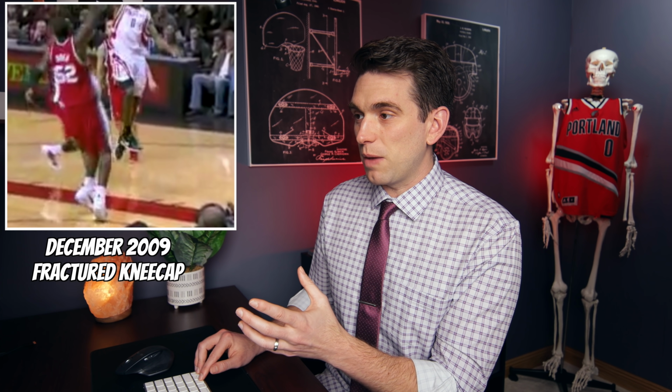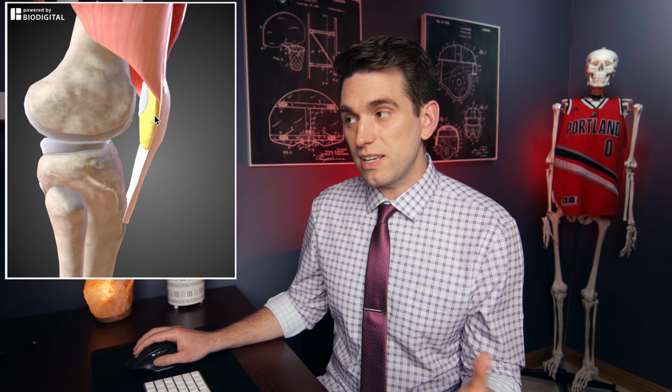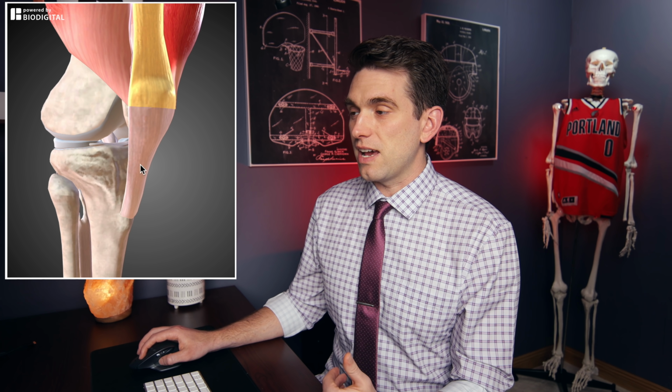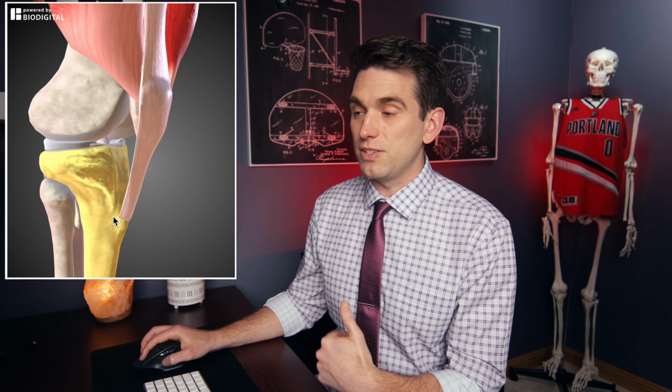And there wasn't even any contact to his knee. Here as he's jumping up in the air, there's no contact there. Nothing hits his left knee, nothing strikes it. But then even when he's up in the air, we can see him already grabbing at that left knee in pain. Now our patella is a sesamoid bone that helps connect the quadriceps tendon down to the patellar tendon for the quadriceps muscle to ultimately insert down into the tibia.